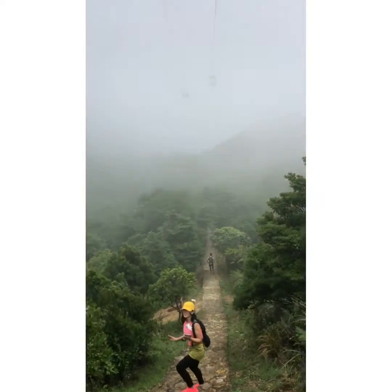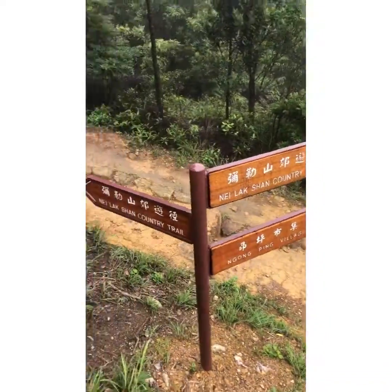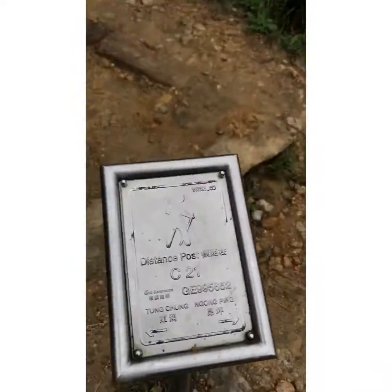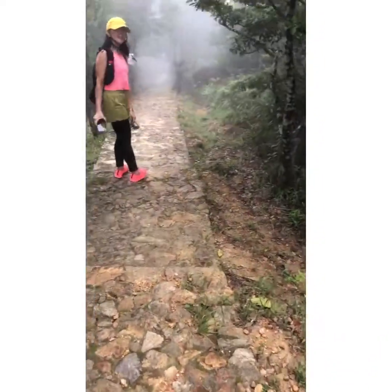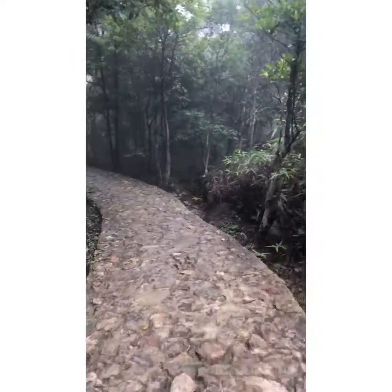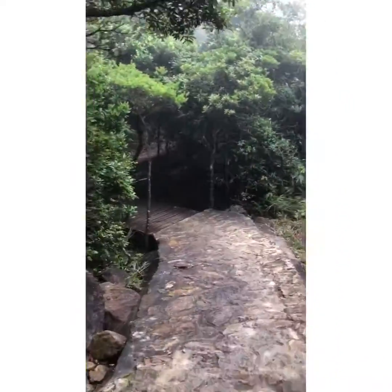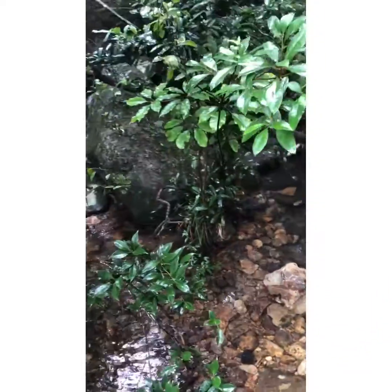So now the foggy mountain is getting thicker and thicker. We are almost there. We're heading to the Ngong village. Let's walk, still have to walk. And that's my beshi, my partner for this hiking adventure. We both agreed to each other when we are going to hike.